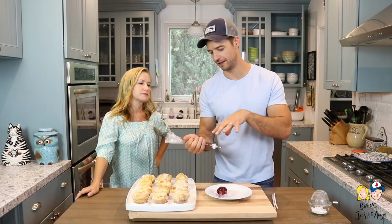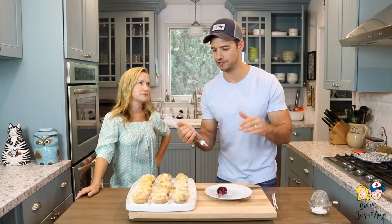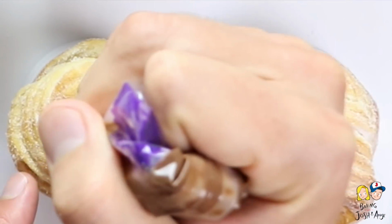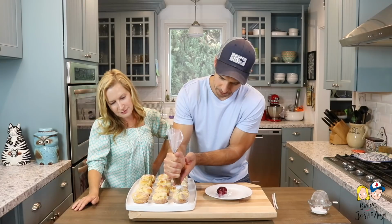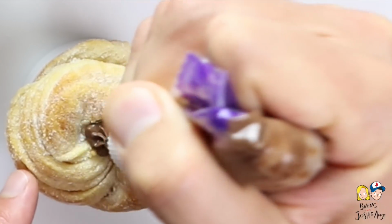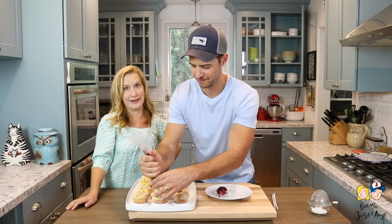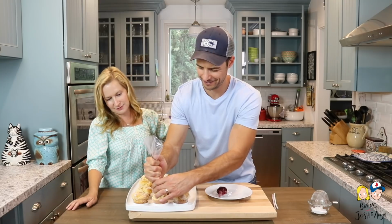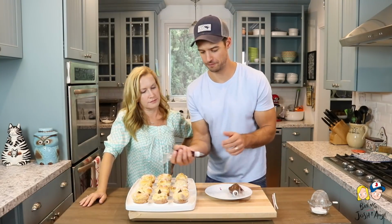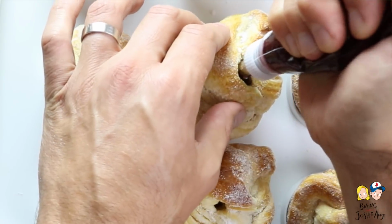I went ahead and put the filling into these frosting bags with a tip. It makes it so much easier when you're pressing down into the muffin so it doesn't break apart. Get it all the way in there and just push, push, push, and you should start feeling the resistance. And then get it on top, right there. It looks so pretty when you do it. I'll do one more and then I'll let you do the last one. There we go. So next we're going to do the raspberry filling. Same thing. The raspberry filling should come out a little easier than Nutella.